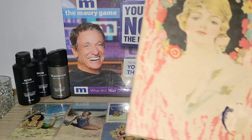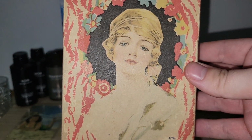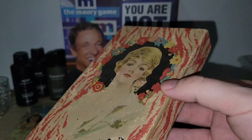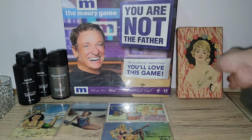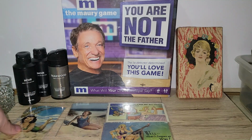I'm a lover of the old boxes. I love them when they have an image of a lady on there from the teens or the 20s or the 30s. I have no idea what this possibly could have been. It could have been chocolate. It could have been a jewelry box. But I have a soft spot for things like this because they lasted this long, and now it's sitting in a flea market waiting for somebody to buy it without it getting crushed. So I, of course, decided to take it.